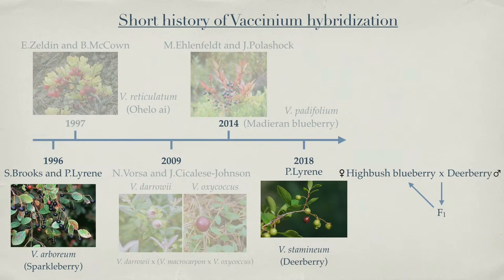So here he was taking highbush blueberry, which is again the one that we eat, and he was crossing it to deerberry, which is the picture I have there with Vaccinium stamineum, and he was generating a first generation hybrid that he would then use the pollen from to backcross to the highbush blueberry. And this is how you get a little bit of genetic exchange, but you mainly maintain the identity of the plant that you want, which is a highbush blueberry here. Madeira was the Portuguese island. Yes, exactly. And so it takes a long time, right?